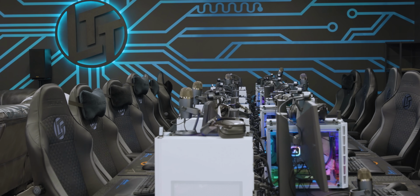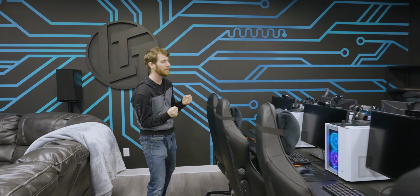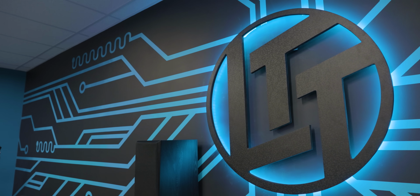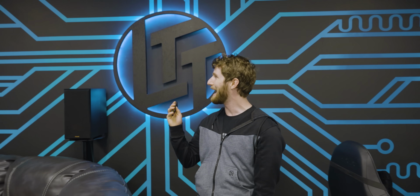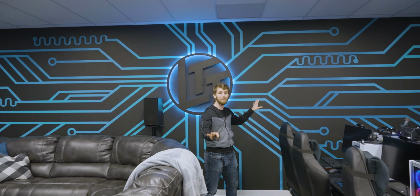All the computers have been moved upstairs now as well, so we're almost ready to get some sick Worms Armageddon action going. And check this out. The logo has returned, but now with its very own feature wall. Not only does it still have RGB, oh yeah, but this thing looks absolutely incredible. It's an absolute work of art.